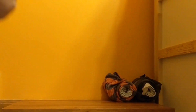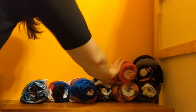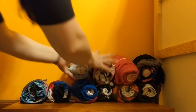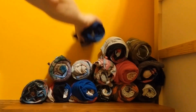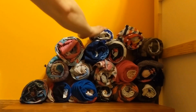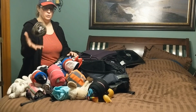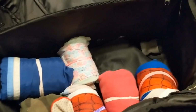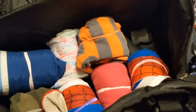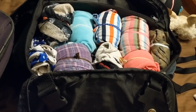I have 2 pajama outfits for kid 1, 2 pajama outfits for kid 2, 2 pajama outfits for kid 3. I have 2 day outfits for kid 1, 2 day outfits for kid 2, plus an extra in case she pees her pants, she's still potty training, 3 day outfits for kid 3. We have a swim outfit or swimsuit for each kid, and then the girls each have 2 swim towels with hoodies. And one by one, I'm just gonna take them in here, stack them in. All nicely condensed. If I need to reorganize them and put PJs at the bottom, swim stuff at the bottom, I can easily take them in and out, no problem.